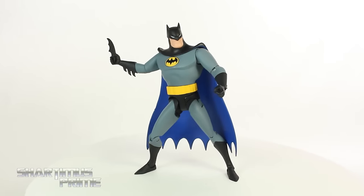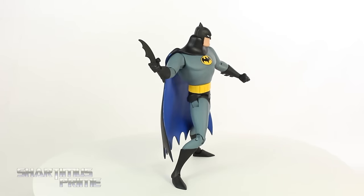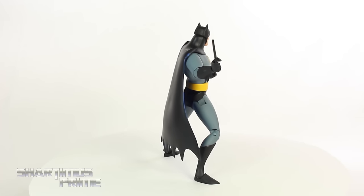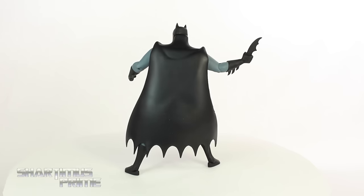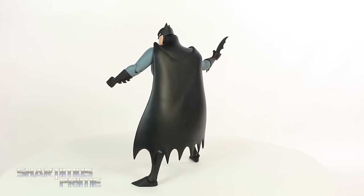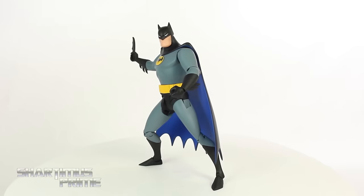And here's Batman out of the packaging, and I have to say, I absolutely love this figure. I just think it is really, really cool. One of my all-time favorite figures as a kid was the original Animated Series Batman, not the one that had the weird purple armor or the weird blue and white camo, but just the regular version that looked like that. I'll show a comparison with that one later on.